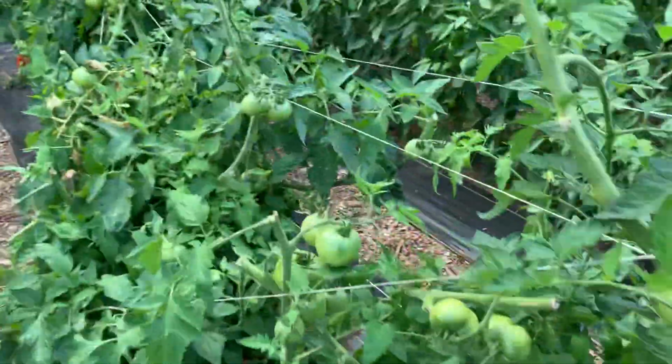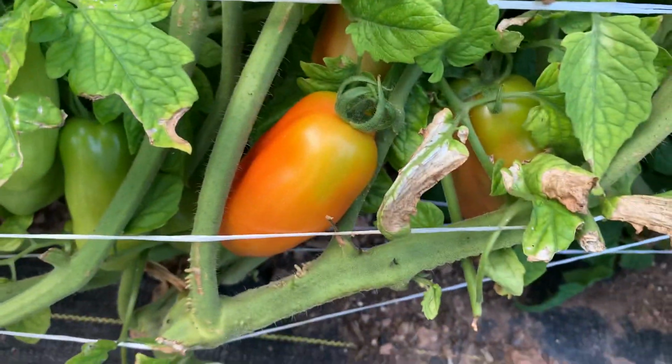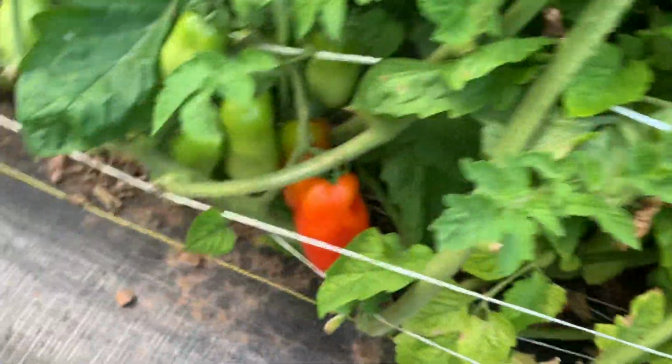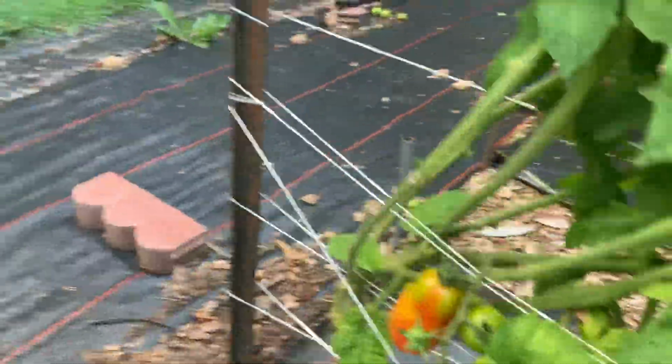We've picked a lot of tomatoes off of these. There's like 3 different varieties in here. Down here we have San Marzanos. They're a paste tomato. They're starting to ripen up pretty nice. Next week we'll probably have a bunch of those.